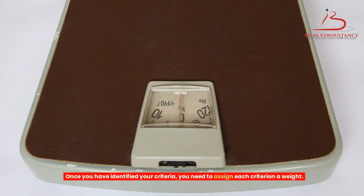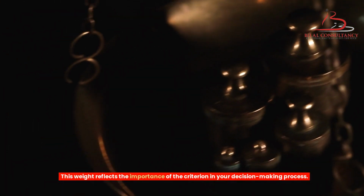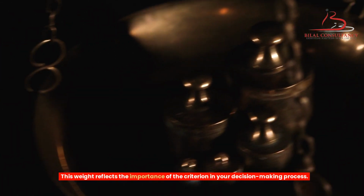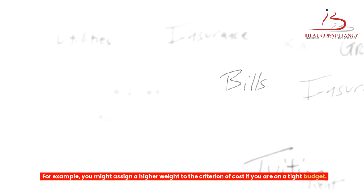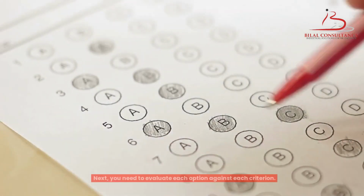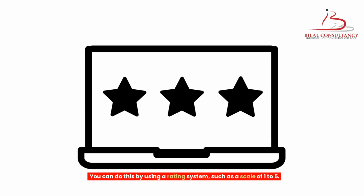Once you have identified your criteria, you need to assign each criterion a weight. This weight reflects the importance of the criterion in your decision-making process. For example, you might assign a higher weight to the criterion of cost if you are on a tight budget. Next, you need to evaluate each option against each criterion. You can do this by using a rating system, such as a scale of 1 to 5.